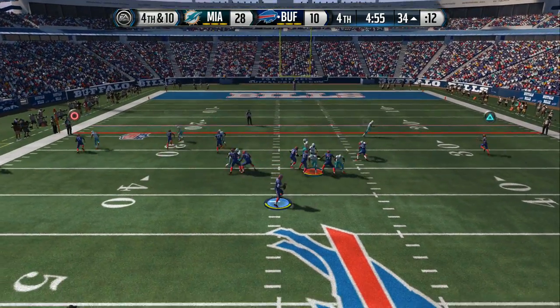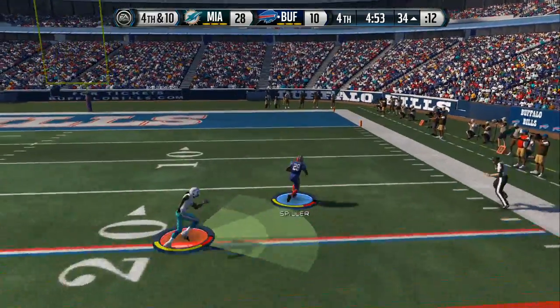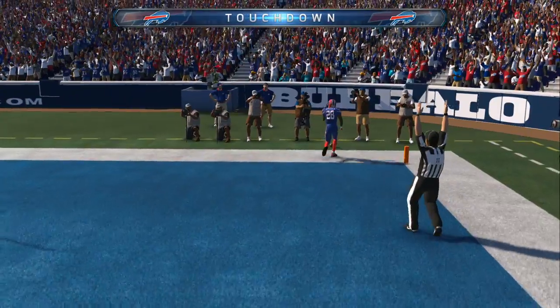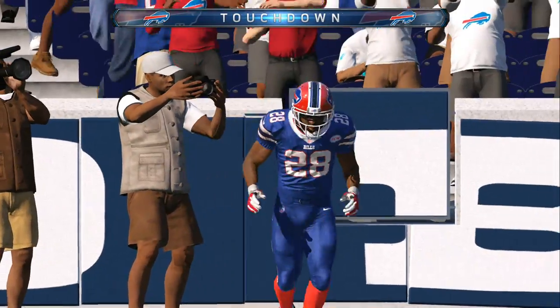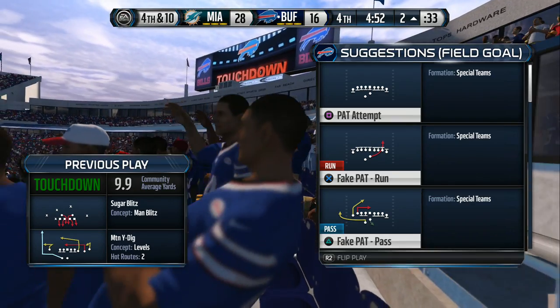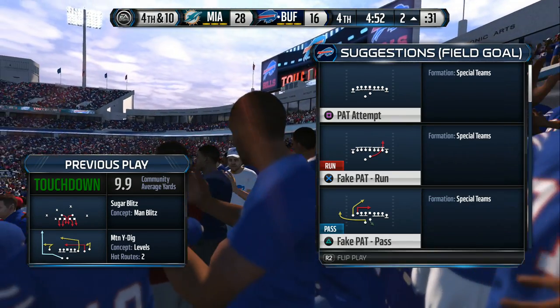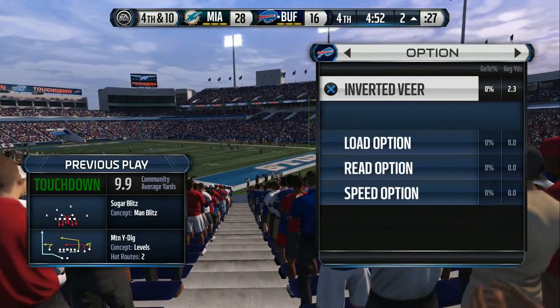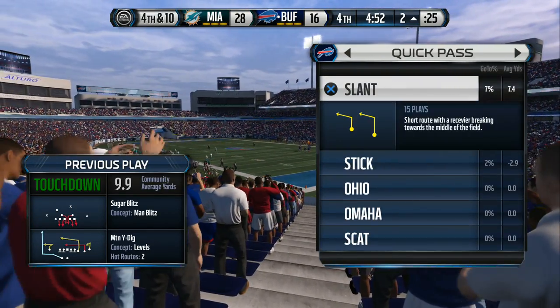The Bills have it at the 34, looking to the right side and throwing. Going to take it home for the touchdown. A Hail Mary pass. I threw a lot of them in my career. I did not hit one. And here today, how about that? They throw the Hail Mary pass. It's completed. Terrific job by the quarterback and the receivers.